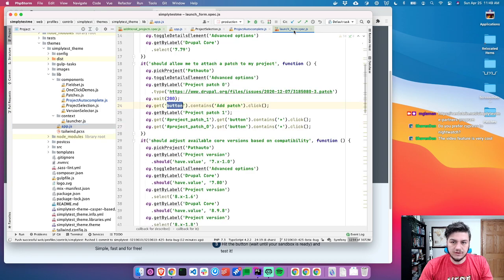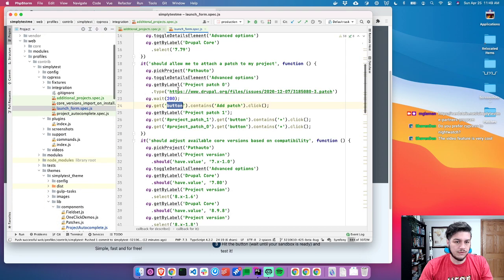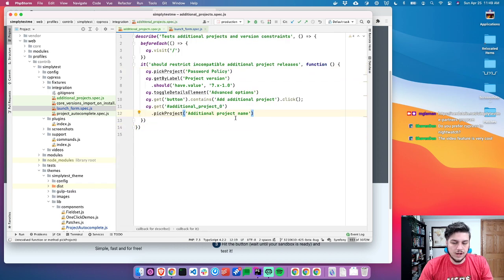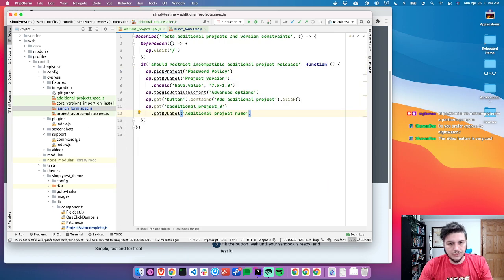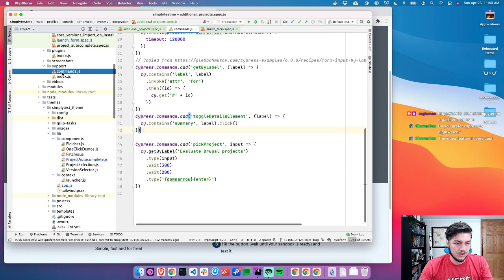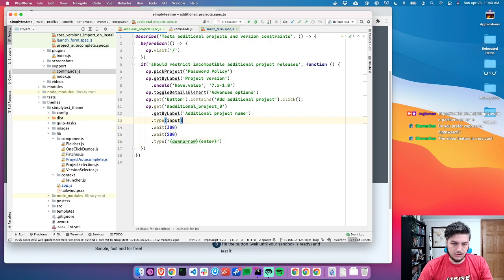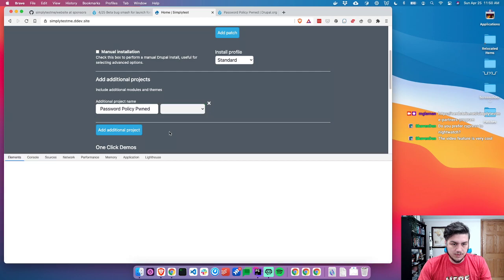I created a helper for this, didn't I? So form spec. What did I do? Pick project. So I should be able to run pick project inside of there. Actually, no, because it's a different label name. So I got to copy paste some of the commands. I'm going to type the of password policy pwned. And when we do that, there should then be this element.